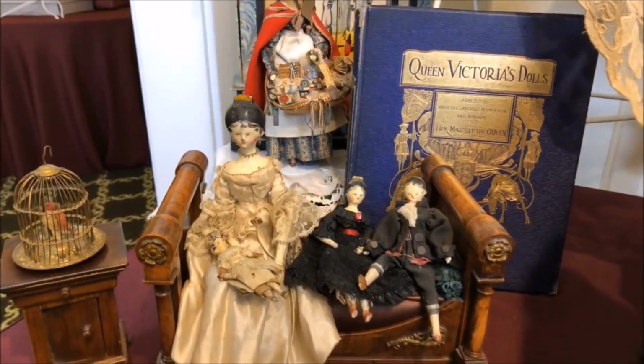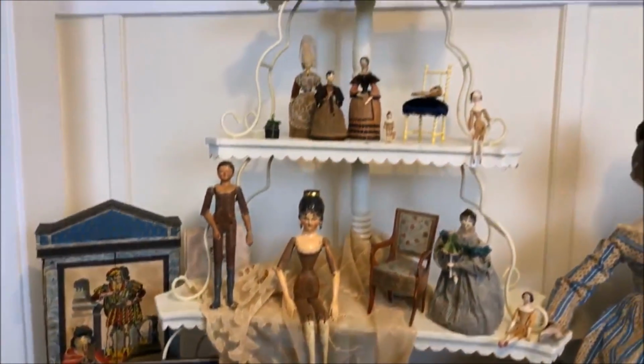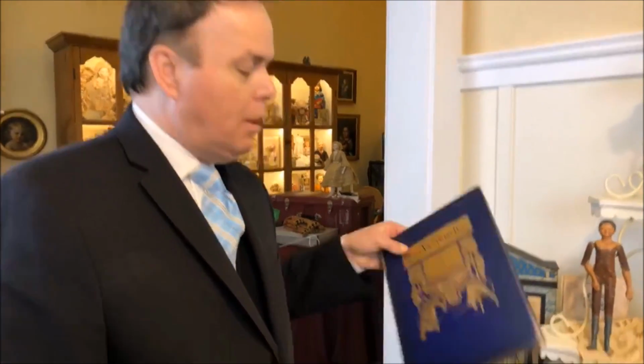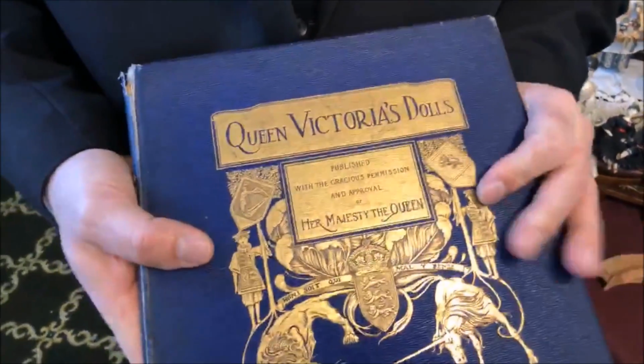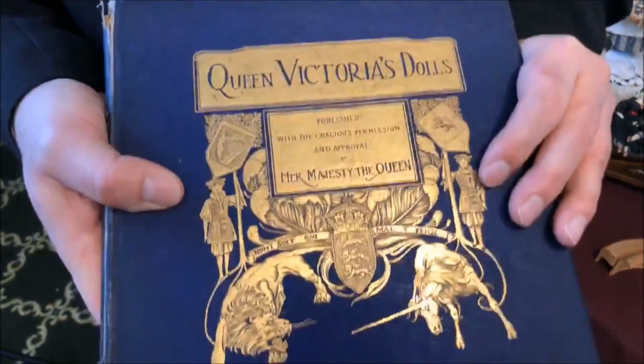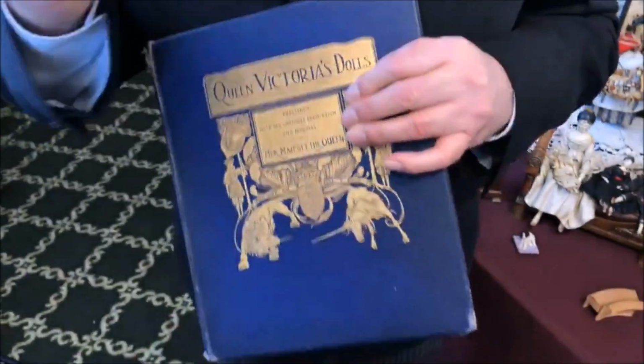I don't think you can necessarily go by the comb. But most Grods you can think of from probably 1800 to probably 1850. And then you'll see what they call the penny woodens. Those come up about the time of the publication of Queen Victoria's dolls. It was a very popular book, and children wanted to have dolls like the Queen, and that's where you see those.